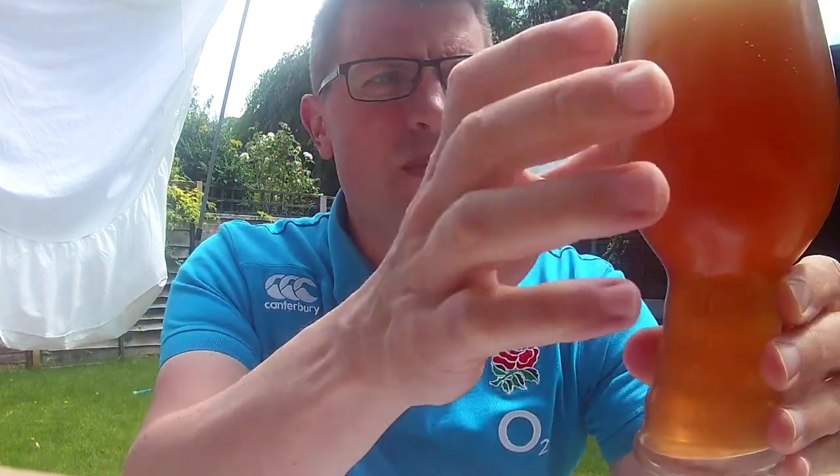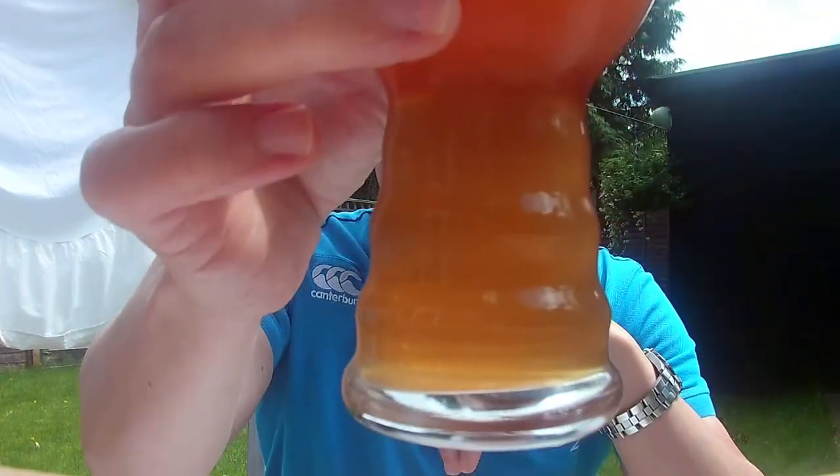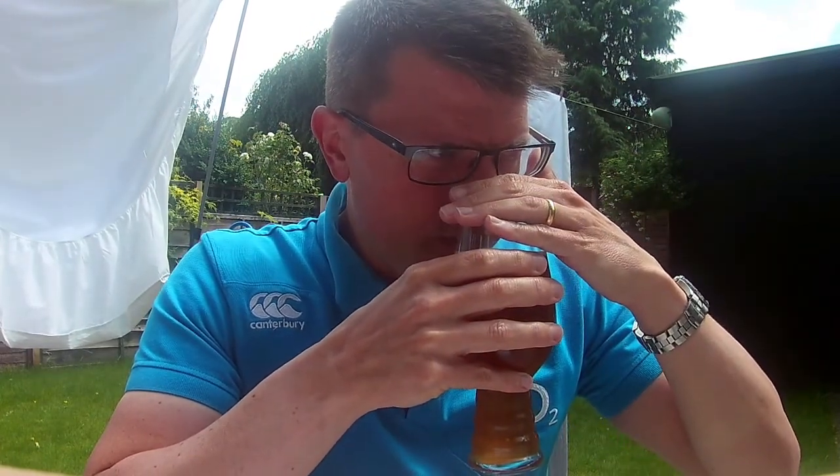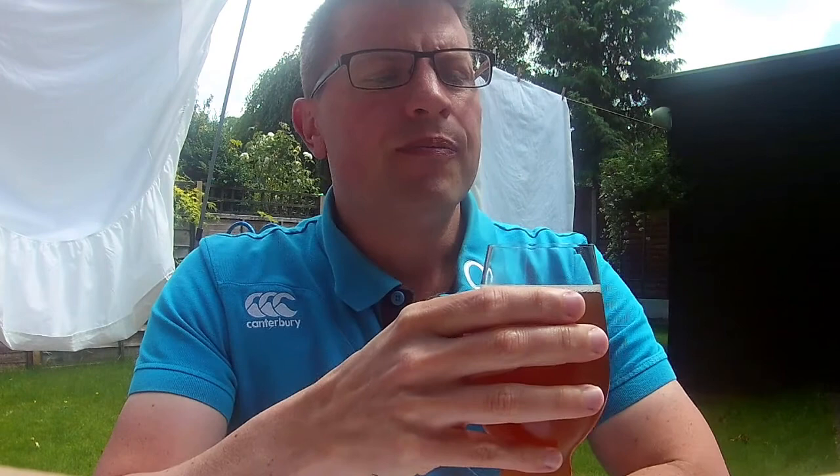Yeah, I mean, you won't be able to see the bubbles in that one. Look at that. That's a gorgeous colour. Really is beautiful, beautifully hazy in that. The smell's great. Really good. Loads of citrus coming off of that. Really getting grapefruit. Massive coming off that. That's a beautiful smell. Really good. So let's tuck in.